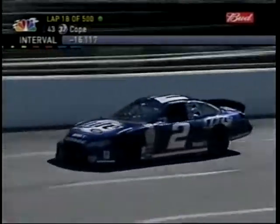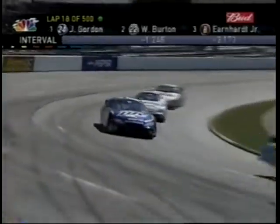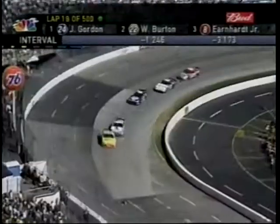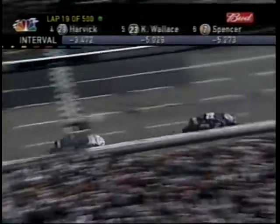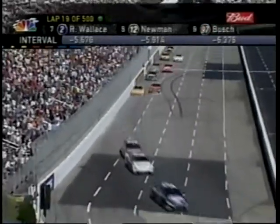I didn't have a whole lot to do with the setup. Yeah. Well, we know that. He can call Steve Lloyd and thank him, right? Yeah. Yep. So Steve would be the man. Rusty Wallace to 7th, and Ryan Newman back to 8th.